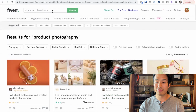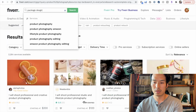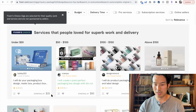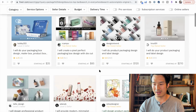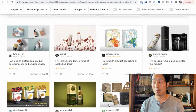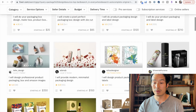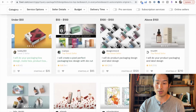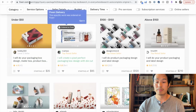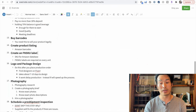And then you do the same thing for package design. So package design, and then it's the same thing here. See, it's not that expensive. So $85, $120. Some of them are expensive. I'd rather pay more money and make sure I have a really good job than pay $30 for someone because I'm being cheap. So I would contact a bunch of them too and look at a bunch of their work. They also have samples when you click on each individual page, but that's what I would do. And then while you're getting production done, you have your design and logo package created.